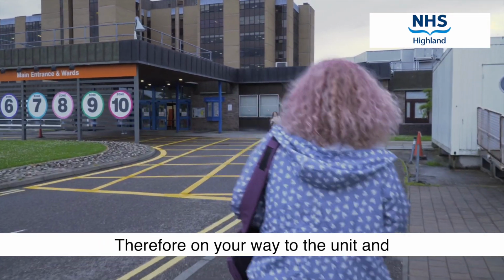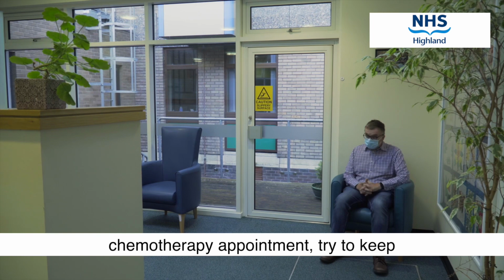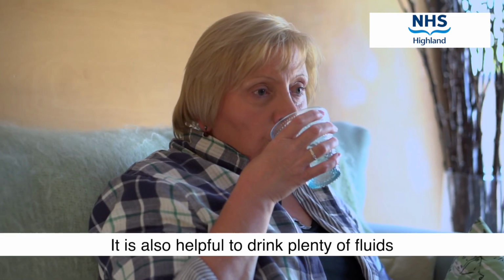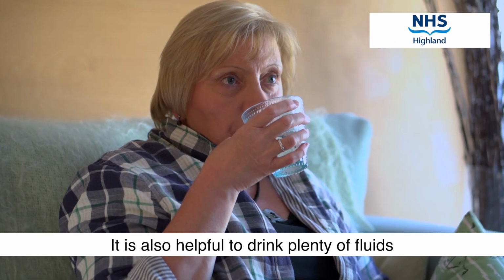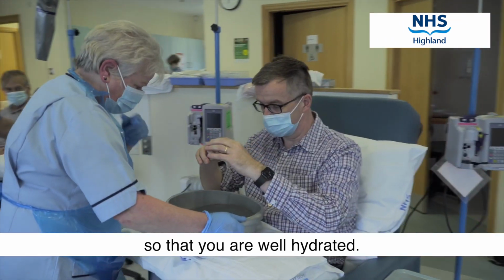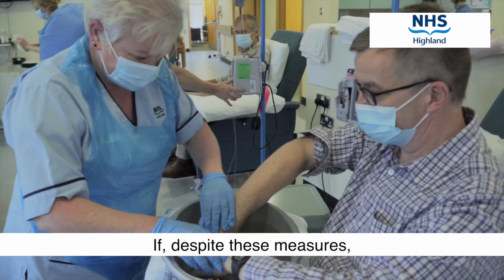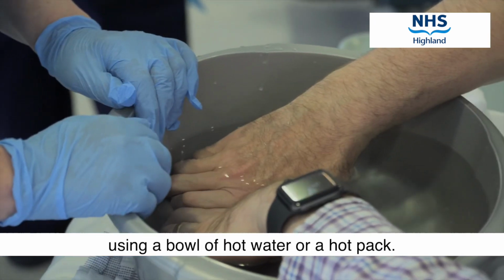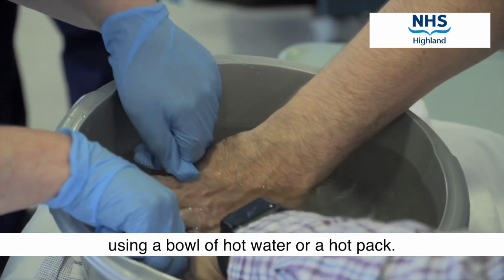Therefore, on your way to the unit and while you're waiting for your chemotherapy appointment, try to keep yourself warm. It is also helpful to drink plenty of fluids so that you are well hydrated. If, despite these measures, your veins are still small, we may warm your hands using a bowl of hot water or a hot pack.